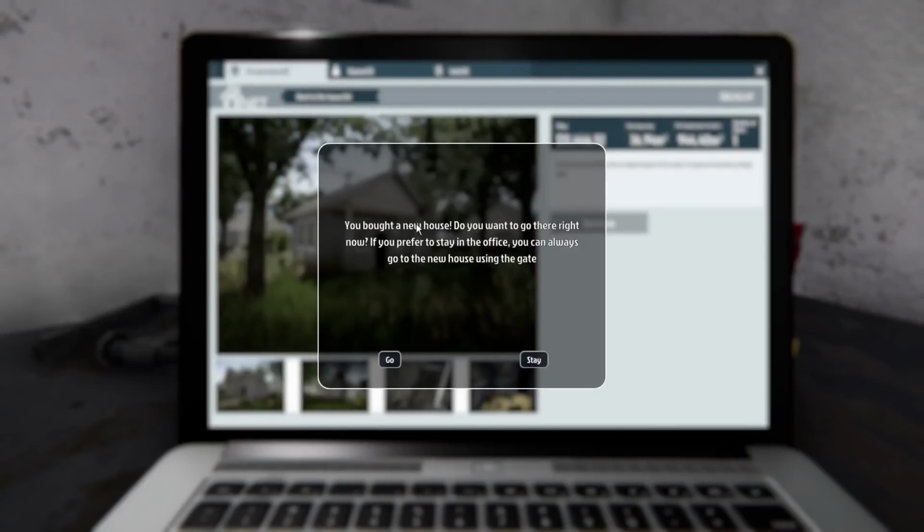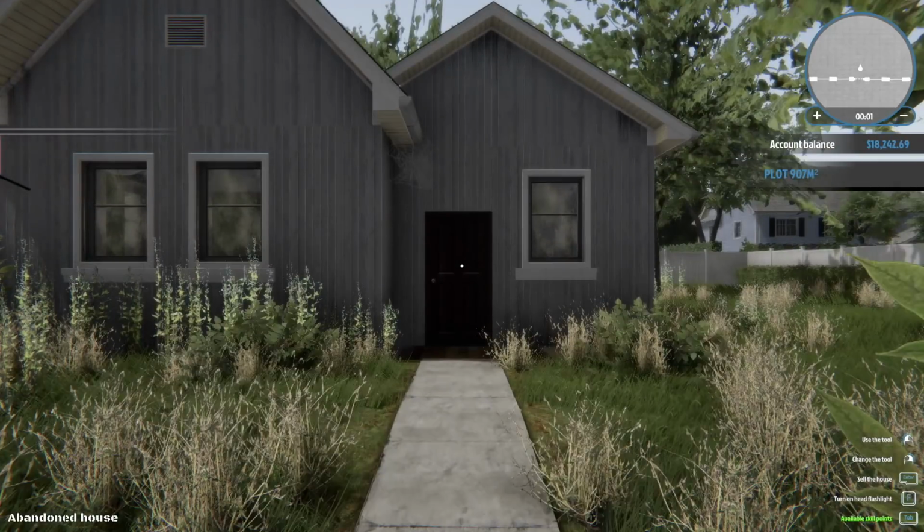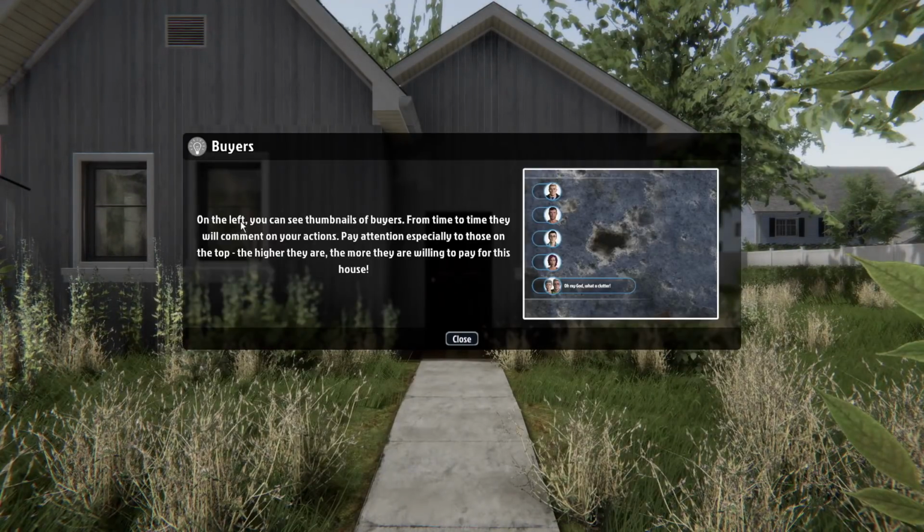So let's just go in and buy a house. You bought a new house. Do you want to go right there, right now? I said that wrong. But anyway, if you prefer to stay in the office, I want to go now. Let's go now so we can go check it out, and hopefully I won't flip my lid, so to speak. On the left, you can see thumbnails of buyers. From time to time, they will comment on your actions. Pay attention, especially to those on the top. The higher they are, the more they are willing to pay for this house.